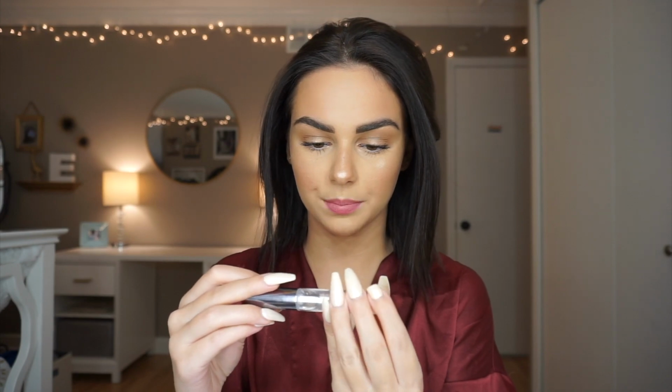I'll probably apply a clear gloss over top. I've been loving this one from Ulta. It's just the Ulta Beauty Lip Plumping High Shine Top Coat. I love this stuff, but I'm about to eat dinner, so I don't want to apply it just yet. I'm gonna spray my face. I'm gonna use the All Nighter by Urban Decay. Set my face.